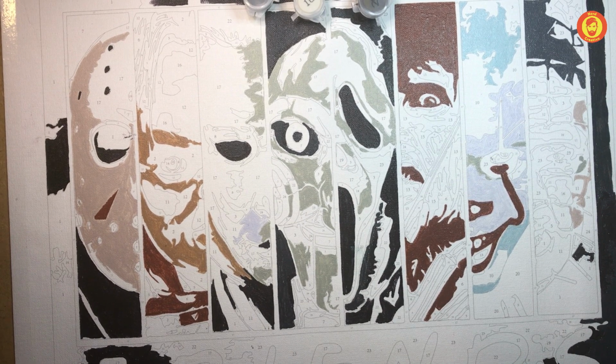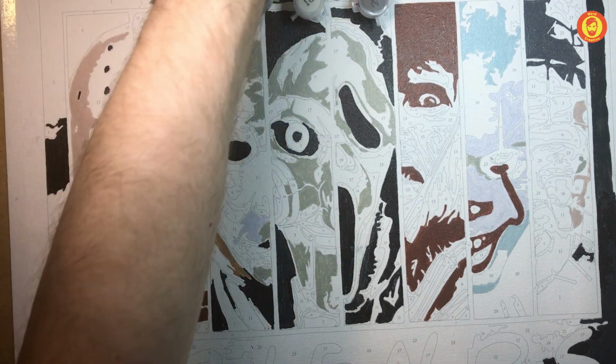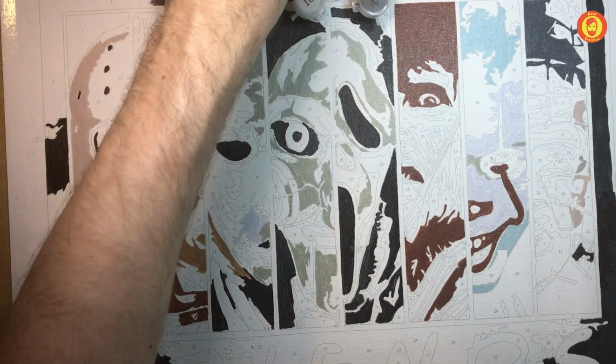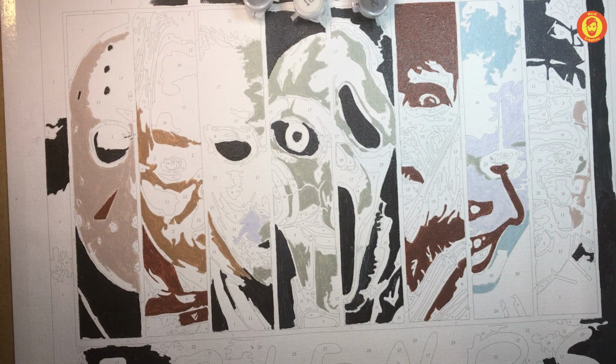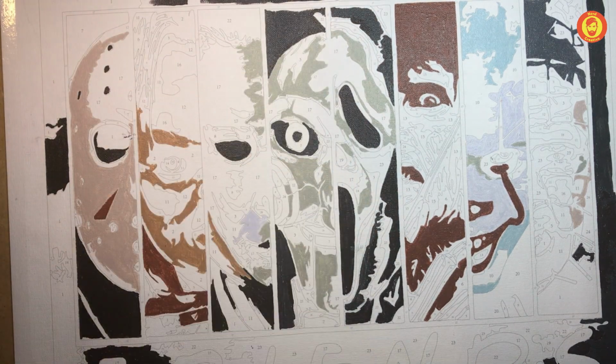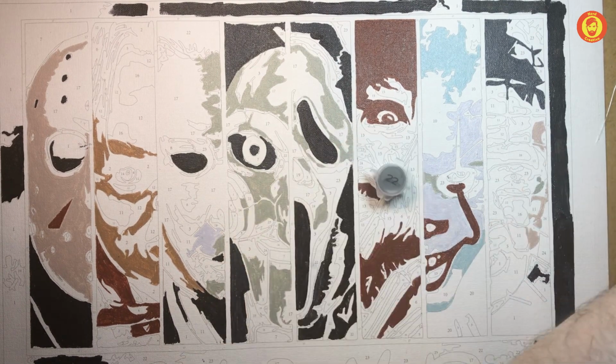Right, that's 24 done. Can't see any more 24s. If I do, I'll come back and clean the brush. I think we were doing 22s before I jumped back. I think we were doing 22s because we did this section here. That's right. So there's the one on the corner here. Let me just slide this over. That I can do.